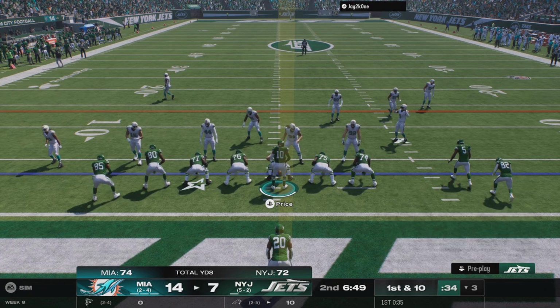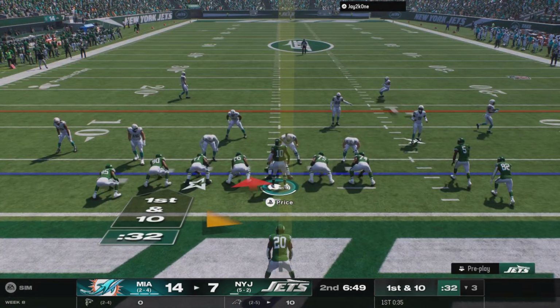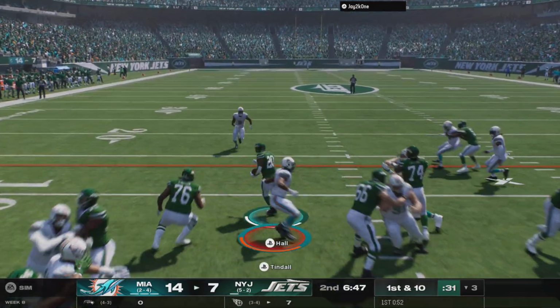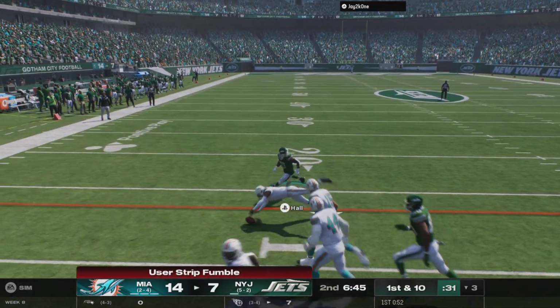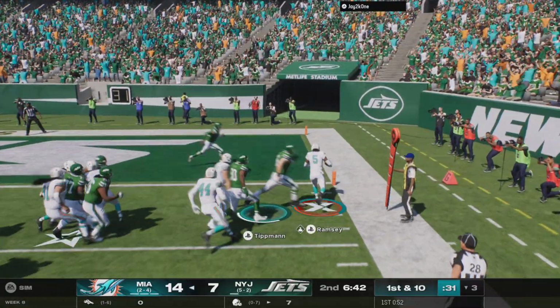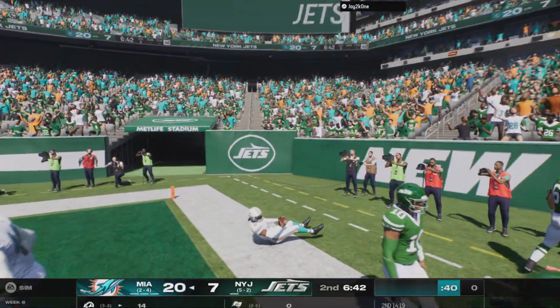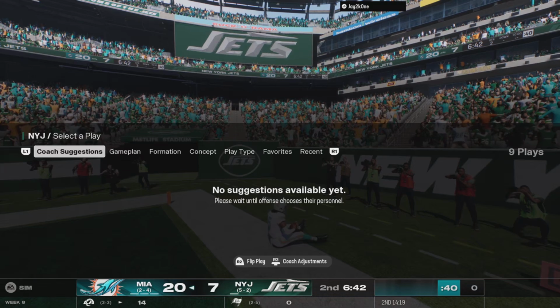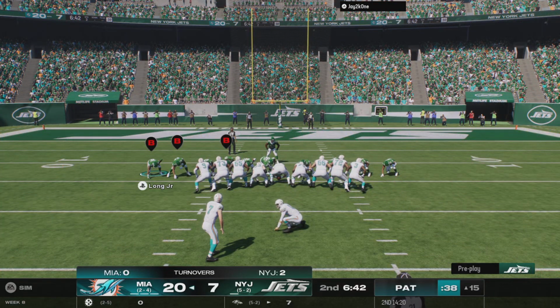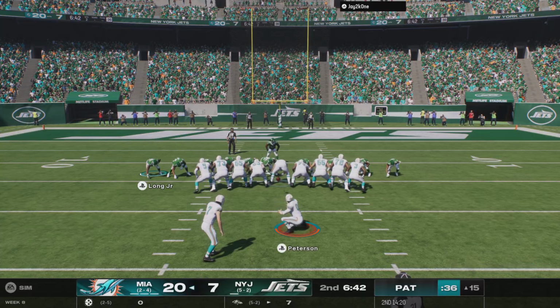They're out and set. 1st and 10. They start the drive with Hall. It's on the turf. The ball's out. He lost it. And the Dolphins got it. And Miami returns this to the end zone. Touchdown. The Dolphins grow their lead off the turnover.